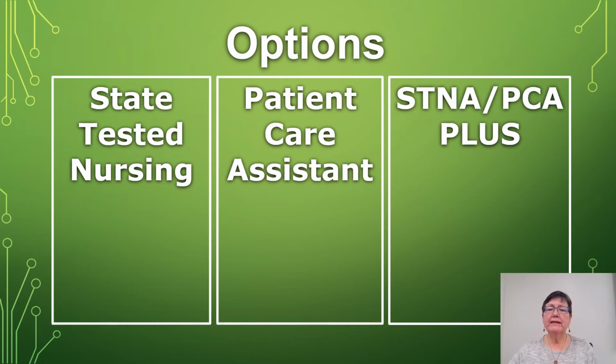You can just come and take the state-tested nursing assistant class, exit, take your state test, and go to work. Or you can add your patient care assistant class onto the STNA class, and those usually follow immediately after the STNA class is held. And our schedule, as I said, is on our website. Or you can choose to take the STNA PCA Plus class if you feel like you want both the STNA and PCA plus the employability and job seeking skills training.